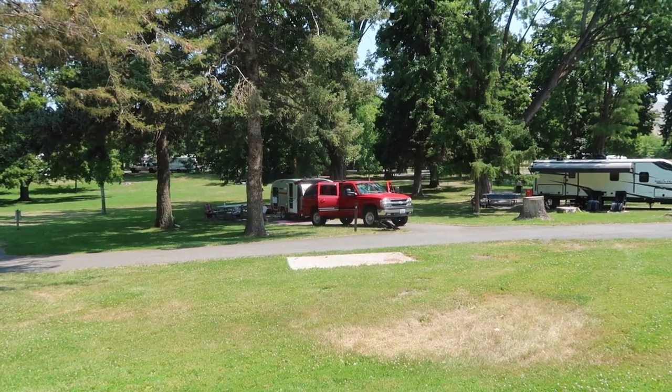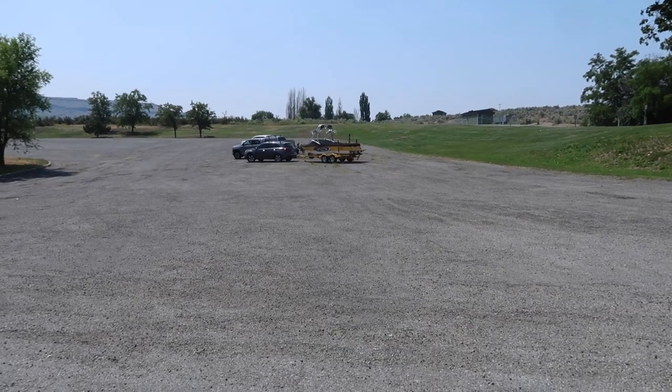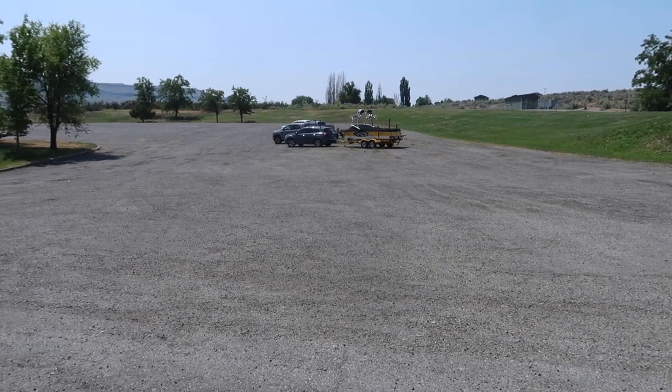Cutest setup ever. We are still at Bridgeport. I think this one is my favorite so far. We're not done though. I could have a new favorite. Antiat was pretty good. I don't know. I think Jerry spotted the boat dock. I thought I would get you some footage.